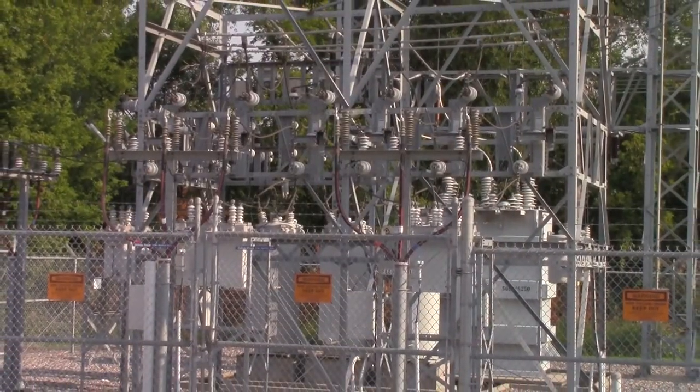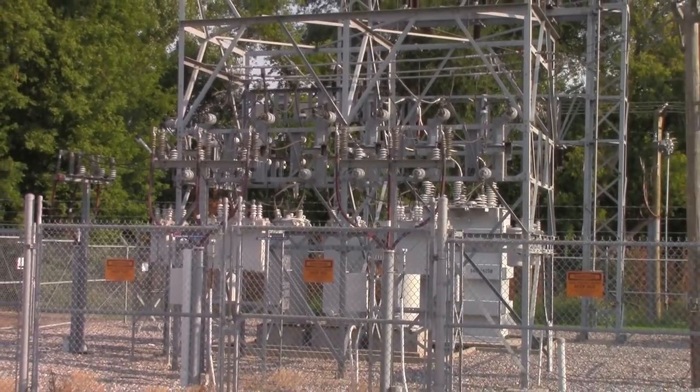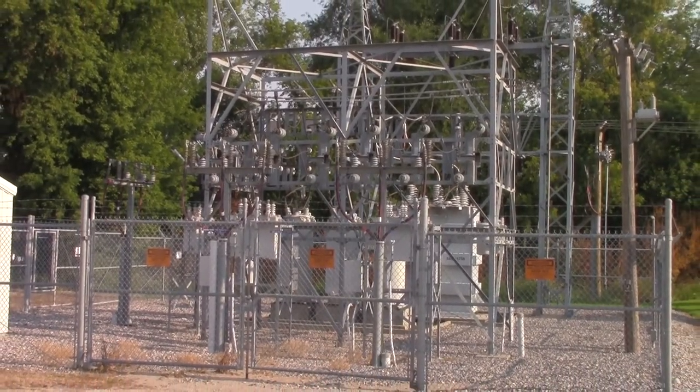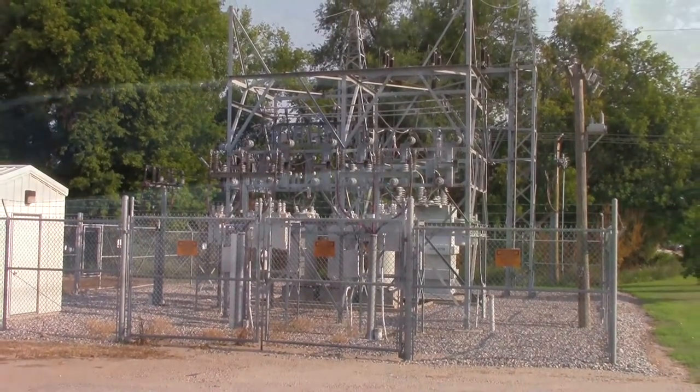We are a municipal electric utility, and so what we do is we buy power wholesale from other sources. We get actually about 40% of our power from a series of hydroelectric dams to the west of here. So that provides some fairly inexpensive power. The rest we purchase from a company called Missouri River Energy Services. The substations at this point are capable of meeting the needs and handling the growth of the community.